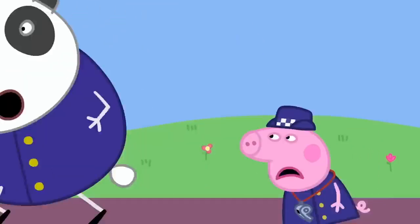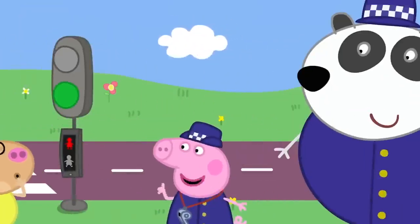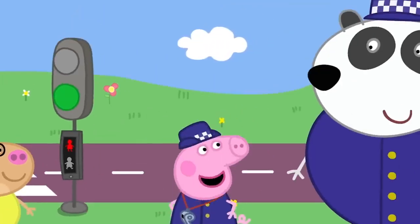Stay on your side of the road. Sorry, Peppa. We are keeping the road safe. Pedro hasn't noticed that the green man has turned red. Pedro, the red man, don't go! Thank you, Peppa. All in a day's work.